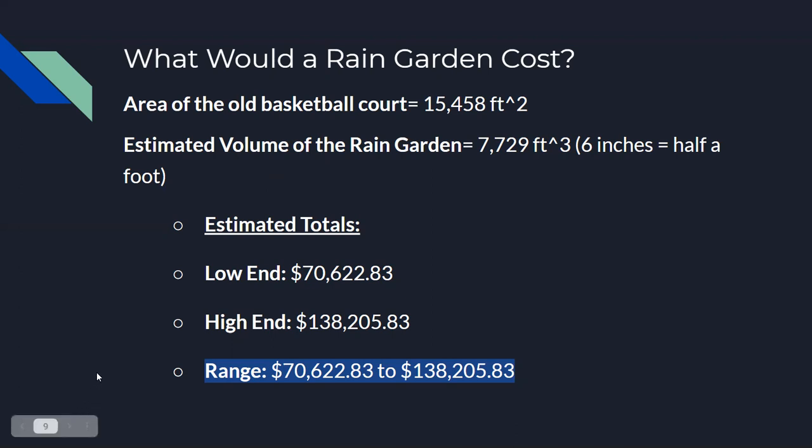So in the end, our estimated cost for our rain garden for the size of it would have been $70,622.83 to $138,205.83. Now that's a large amount of money, especially for a middle income area like the North Hills. We would probably never be able to go through with a rain garden of this size. And it's not even saying that the rain garden would work. It's just a plan that could work.